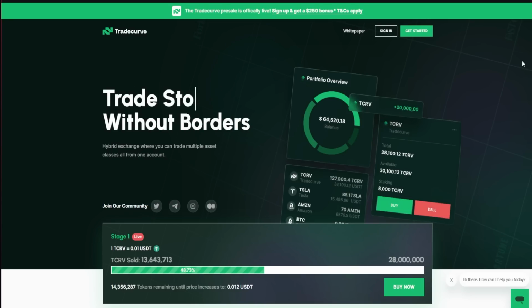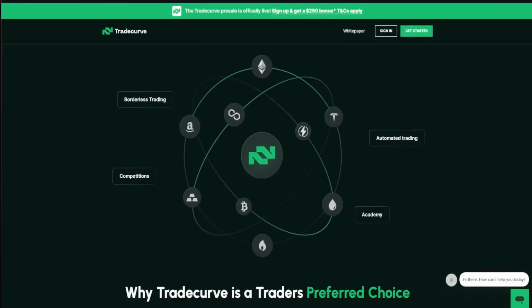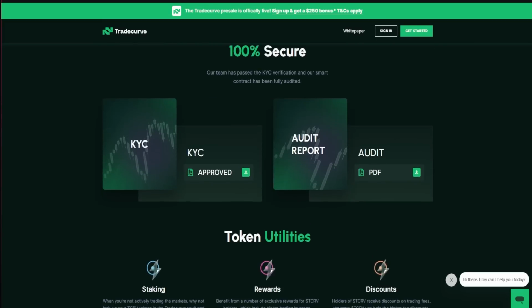First, let's learn what Tradecurve actually is. Tradecurve, a hybrid trading platform that offers users the ability to connect their wallets, deposit crypto, and trade derivatives, has been making waves in the world of cryptocurrency. With a team that has locked their tokens for 3 years and a liquidity pool that is locked for 2 years, Tradecurve has shown a long-term commitment to its investors. Additionally, the token has undergone an audit and completed KYC, ensuring its legitimacy, looking to take on competitors such as Binance, Coinbase, and Robinhood.